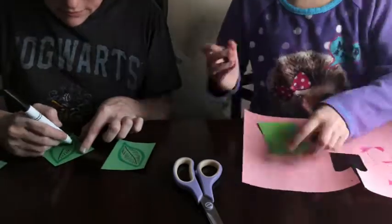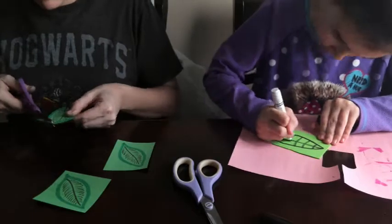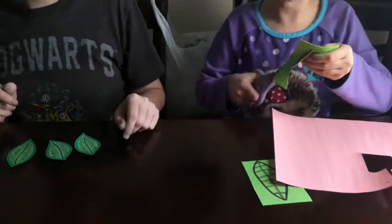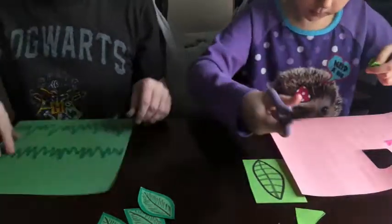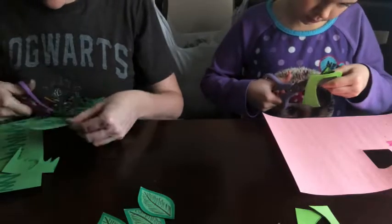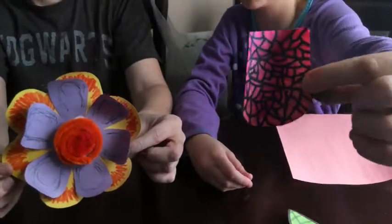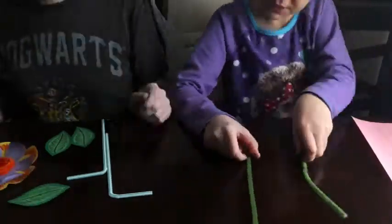We also are making leaves for our particular plants, and like I mentioned, we know that leaves help make food for that plant. Leaves gather the sunlight, and with that sun mixed with the carbon dioxide from the air, mixed with the water, all of those ingredients together make plant food.